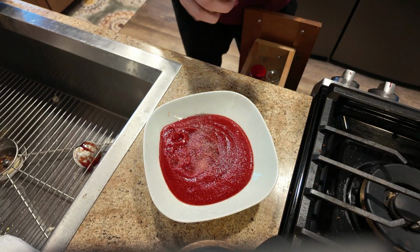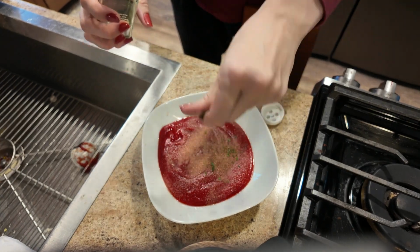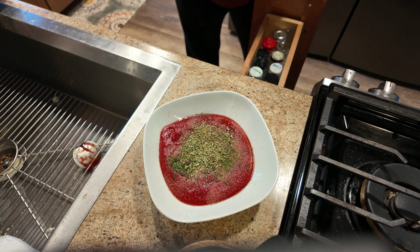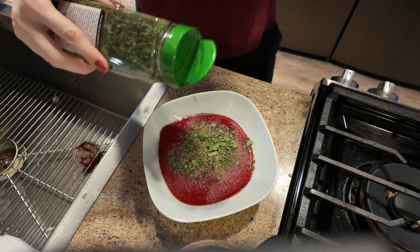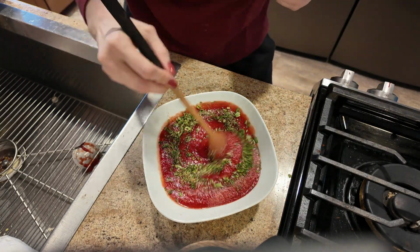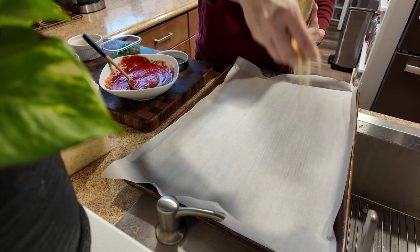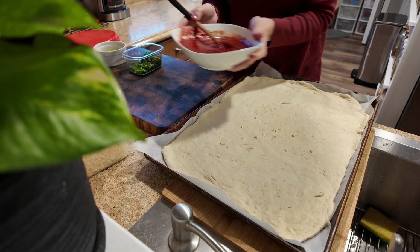And then a trick I have done for a long time that makes the bottom of the crust not only not stick to the pan, but also gives it that crunchy restaurant type flavor, is I put some cornmeal down. And in transparency, I did have to roll this out over on the other counter and then put it back on the pan for you, but it's all nice and square now. And then I just drizzle tomato sauce and then add my toppings.